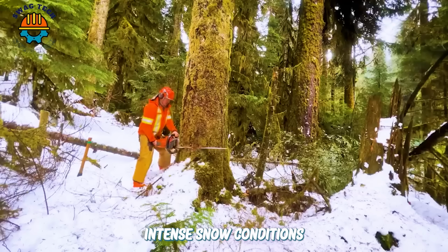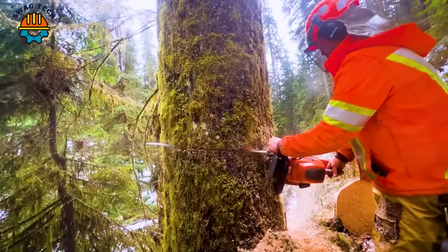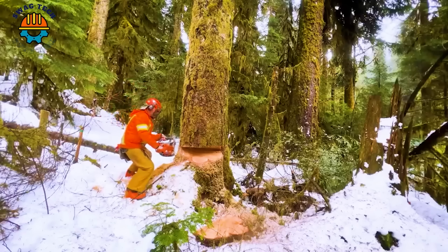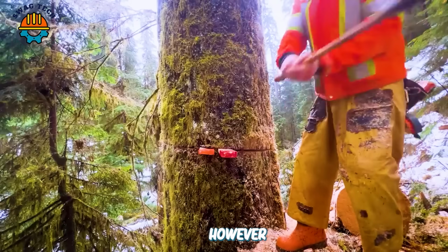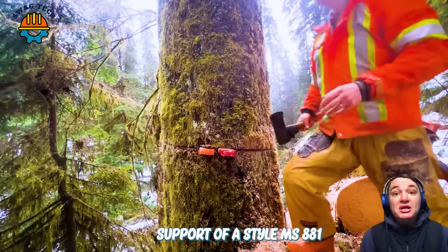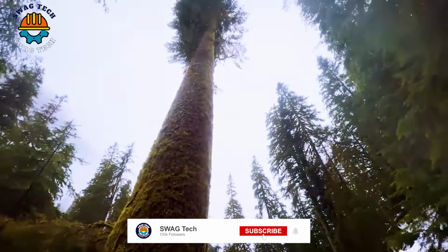In dense snow conditions, an ancient oak tree over 150 years old, nearly 60 meters high, became a big challenge for woodworkers. However, with courage and the powerful support of a style MS-881 chainsaw, he succeeded in cutting down this giant tree. That was a very good test.